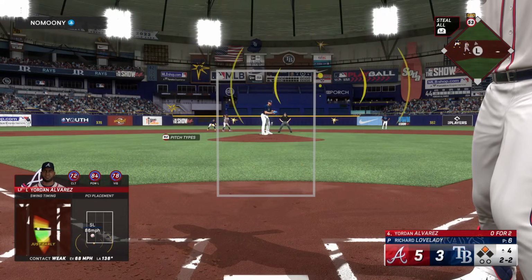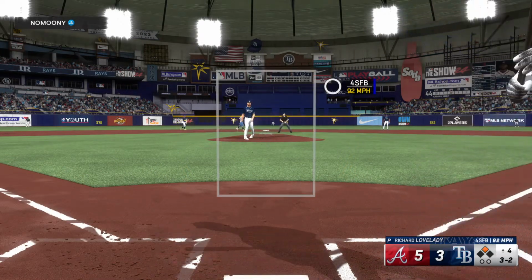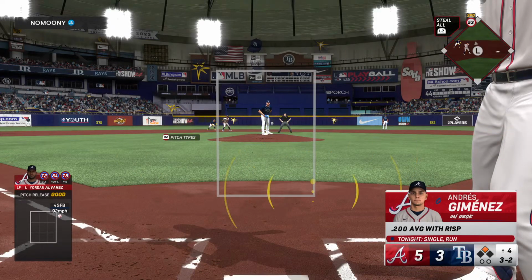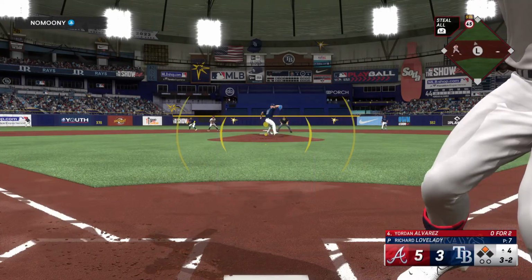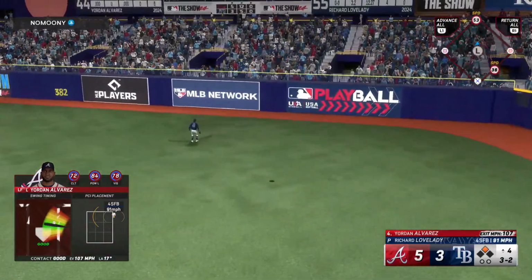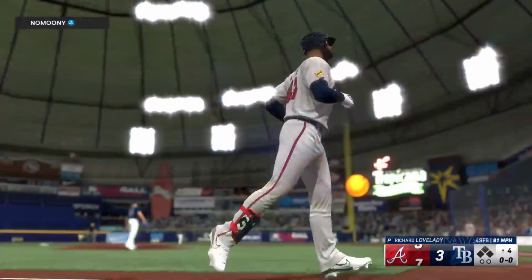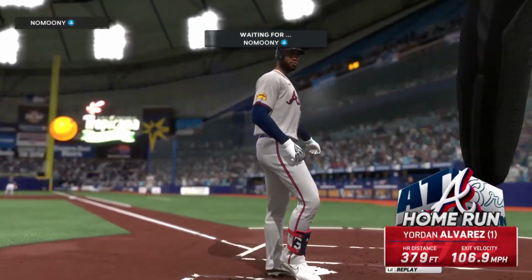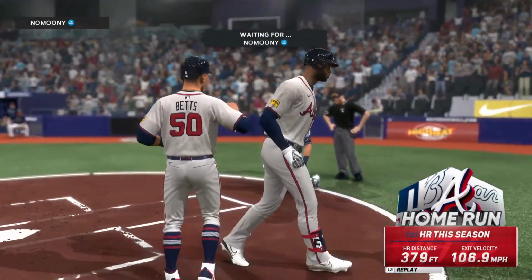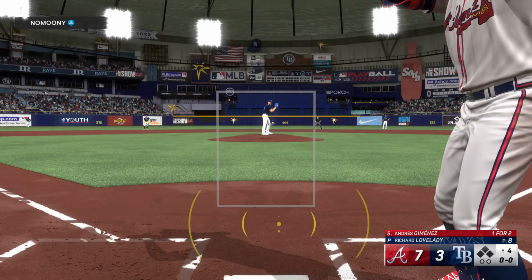Runner in scoring position, nobody out here in the second game of the series. That one inside, and that's ball 3. He sends it out of here. It's their second home run of the inning. It's 7-3. Now in for the Braves, Andres Jimenez.